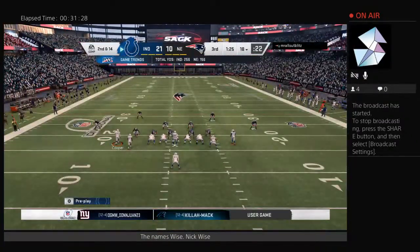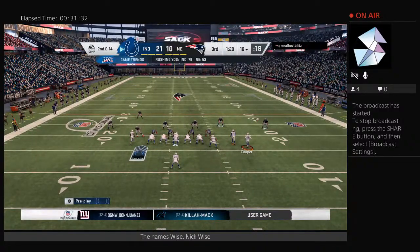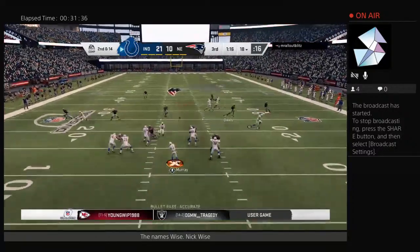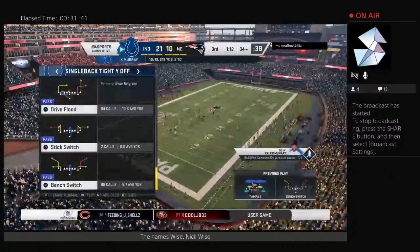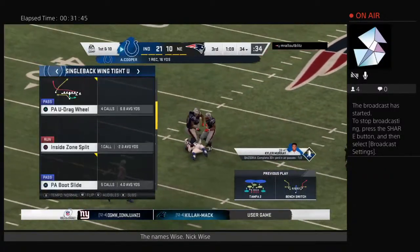So after the sack, here's 2nd and 14. Check 15. Murray now to throw. And there is Amari Cooper, his first catch, his first reception of the divisional round matchup, and it's good for a first down as well.